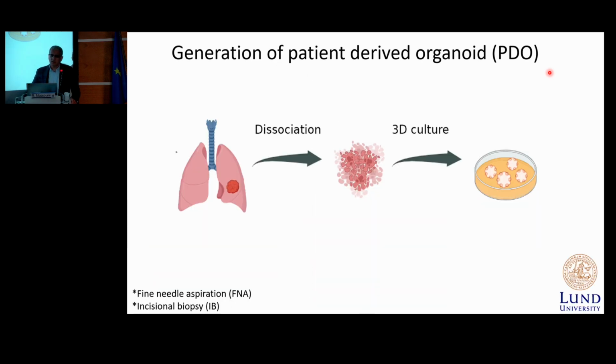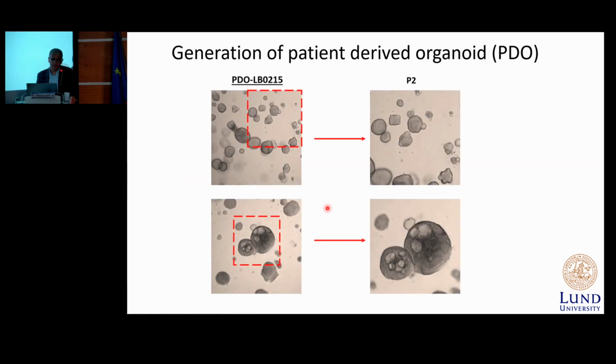We are also receiving samples from the hospital which we are collaborating with. The samples we receive from the hospital are either fine needle aspirations, and usually we don't get so much material since they are aspirations, but we are also receiving biopsies, and we are doing exactly the same way. These materials have been dissociated. They are used in the 3D cultures, and we are making the organoids.